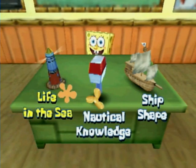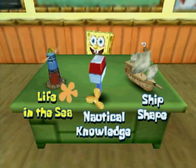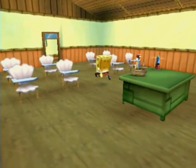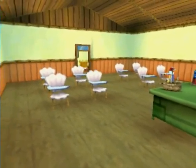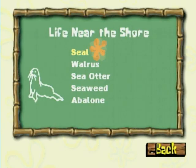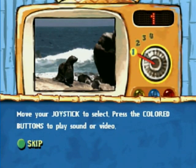Welcome to Knowledge World. Choose a topic. Life in the sea. Choose a subtopic. Life near the shore. Choose an entry. Seal. Move your joystick to select. Press the colored buttons to play sound or video.